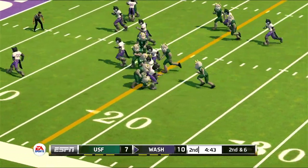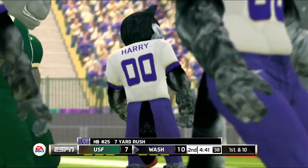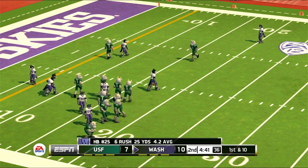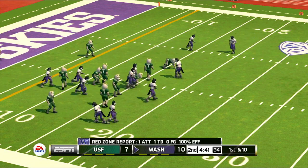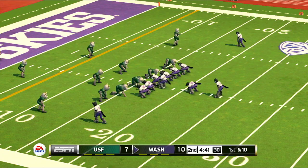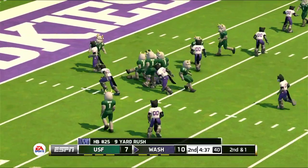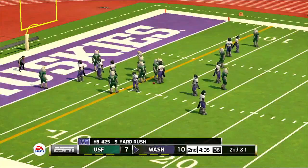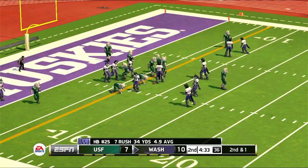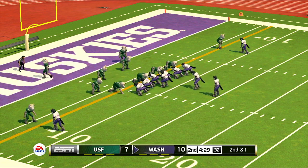They go with a toss. Tackled after a decent pickup. That makes it first and 10. The 10 makes it to the 8. That brings in second and 1.